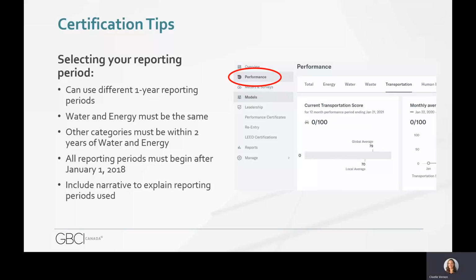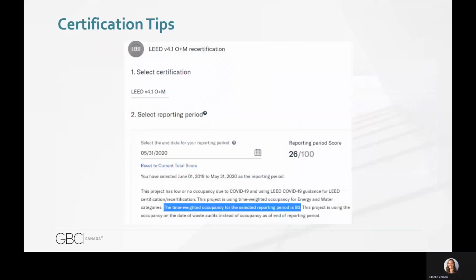Detailed instructions for selecting the project's reporting period are also outlined in the submittal guidance. Please remember to provide a narrative with your submission under project information to clearly indicate the intended reporting period for each performance category. Once you have selected the reporting period on the Submit for Review page, you can see the time-weighted occupancy for the selected reporting period.